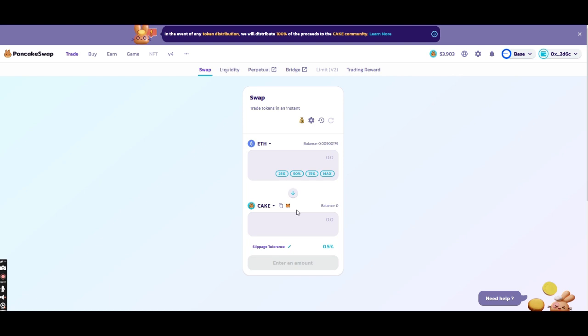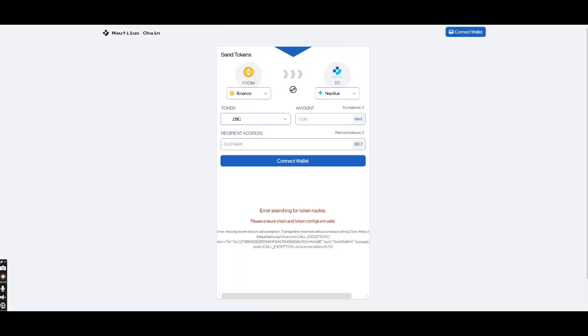As I said, at the moment I only advise buying small amounts and sending small amounts for now, but in the future, obviously, you do want to build up the amount of volume that you're sending. So in the future, you do want to be sending some bigger transactions if you have the funds. Once you've got your ZBC tokens, you can come back to the bridge here. You want to connect your wallet, make sure you're on the Binance Smart Chain, and you can then send it to Nautilus or even your Solana wallet from there, and send that transaction. So you want to make a few of those as well.